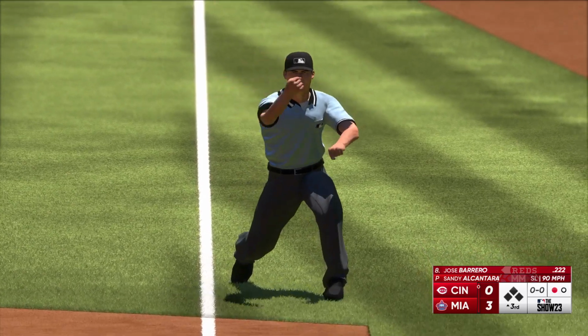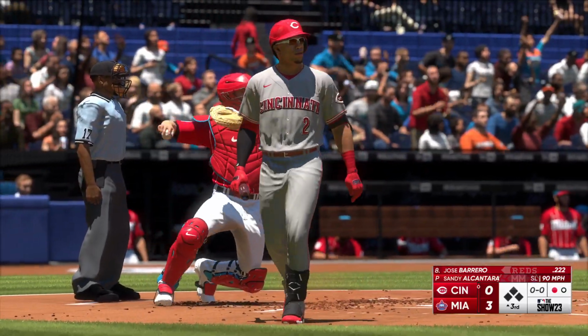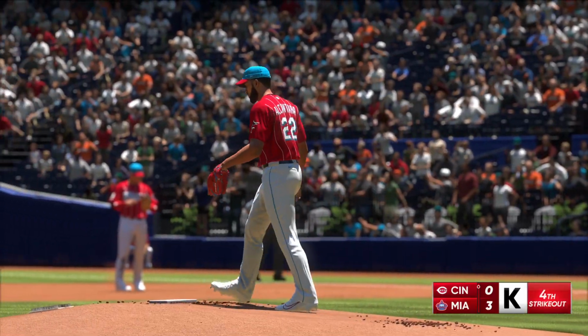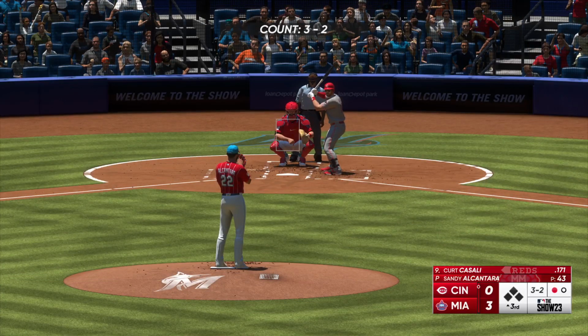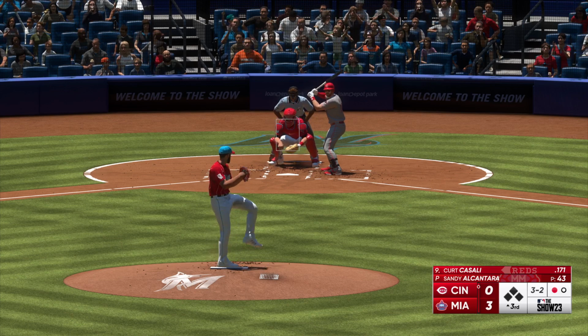Started to go after it. Now a look down to first, and that's a strikeout. Matthew Ross says he went around. Here's Kurt Casale. 3-2 now.